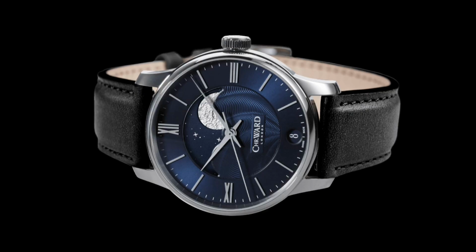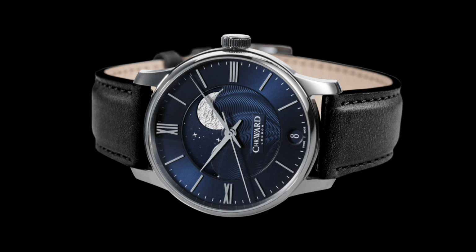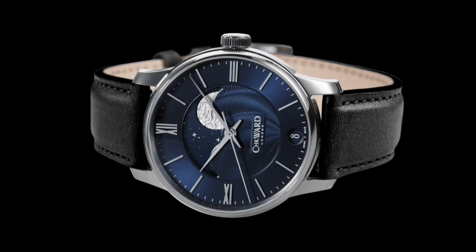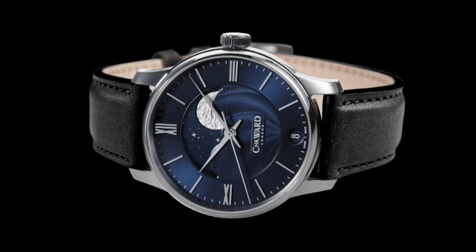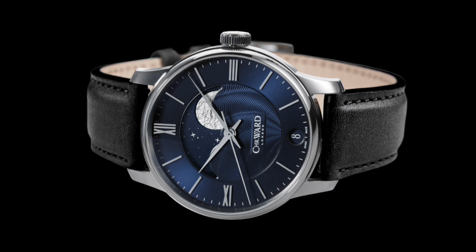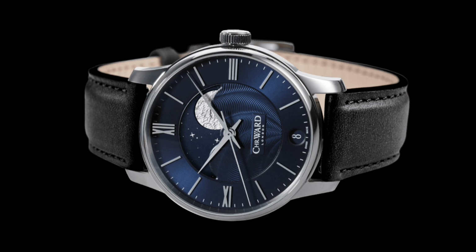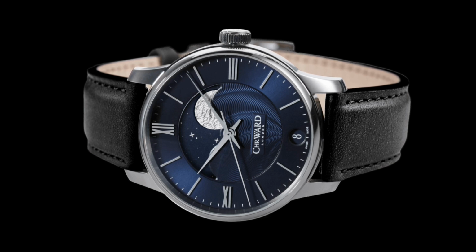Now, the next watch is a Christopher Ward, and Christopher Ward are a brand which has come on in leaps and bounds over the last few years, producing more and more interesting models, from everything from their Pilots line to their new in-house line, and also via the Trident dive range, which has been extremely popular as well. The model I'd like to talk about is the C9 Moonphase.